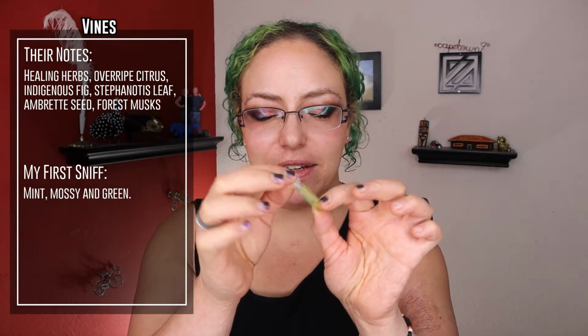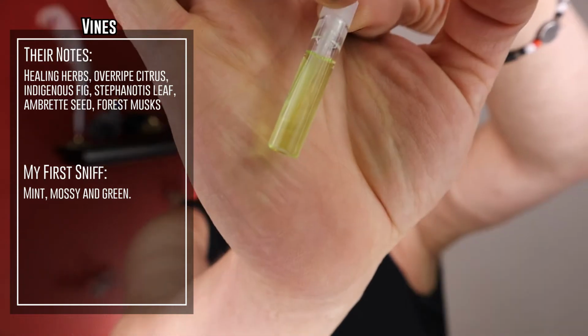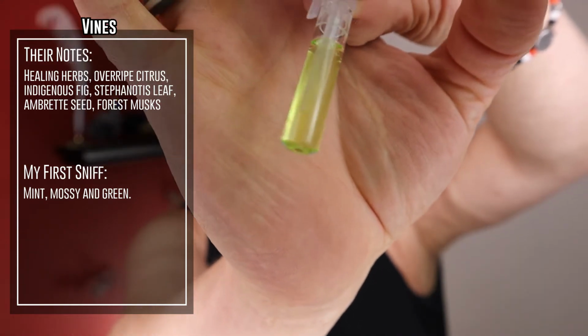And then I'll wear it properly for a full day. Wow, so fun. Okay, next we have Vines. This one is slightly green tinted. I guess I could show you, by the way. Like when I say slightly green tinted, that's how green it is. Ooh, I almost read the description.